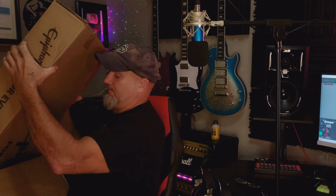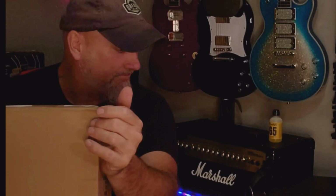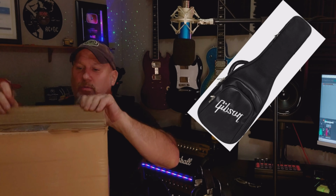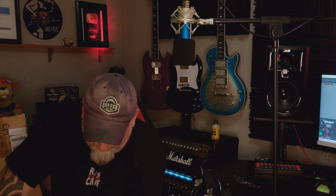So here's our box, big Epiphone box. And, well, I expected this box to be a little bigger because this is supposed to come with a hard shell case. That's right. The Gibson SG Standard that was $1,800 did not come with a hard shell case. It came with a soft shell case, but an Epiphone is coming with a hard shell case. And a nice one. So let's get this out here.